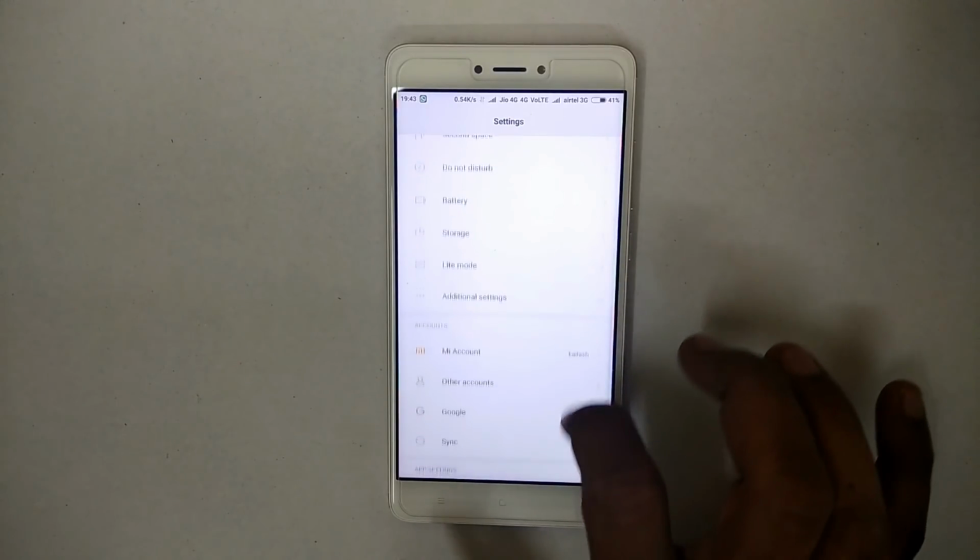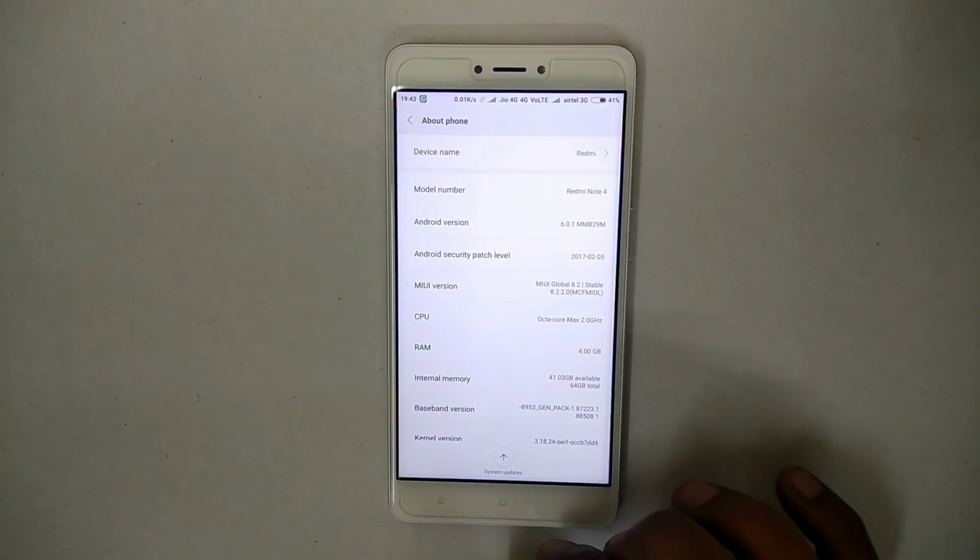Finally the Redmi Note 4 has started receiving the much anticipated 8.2.2 update. Let's check it out.